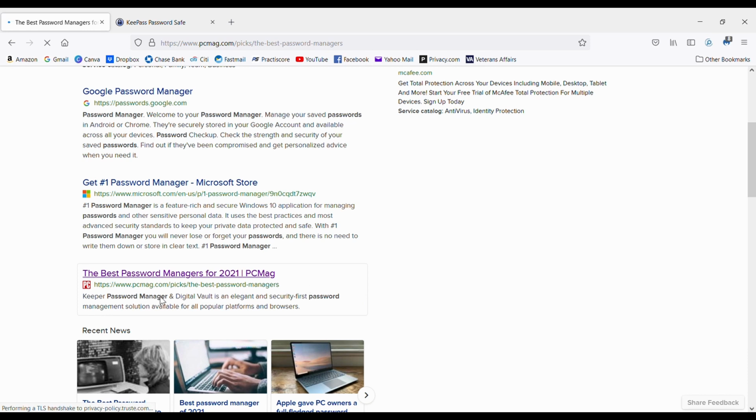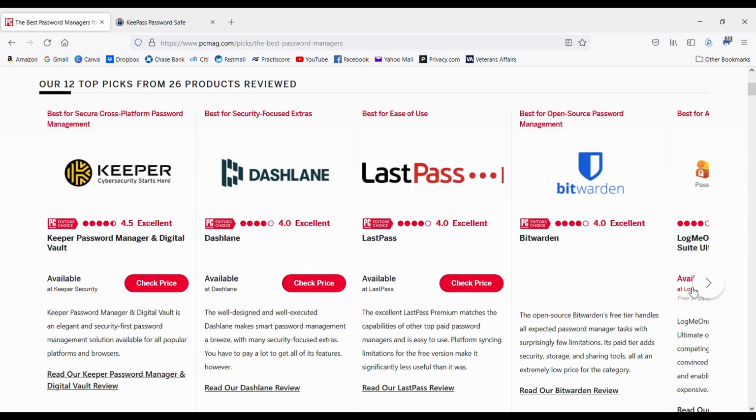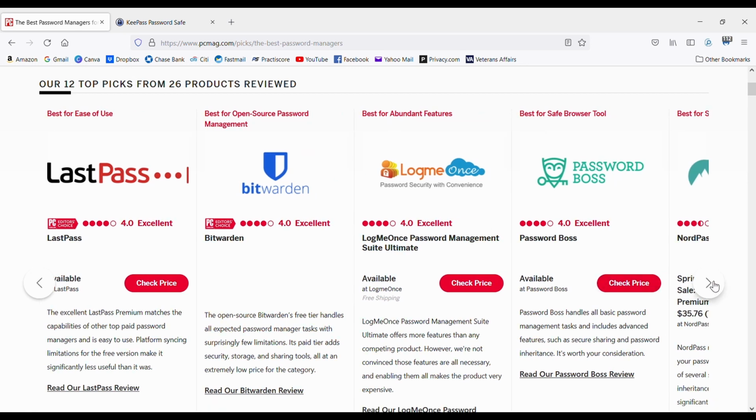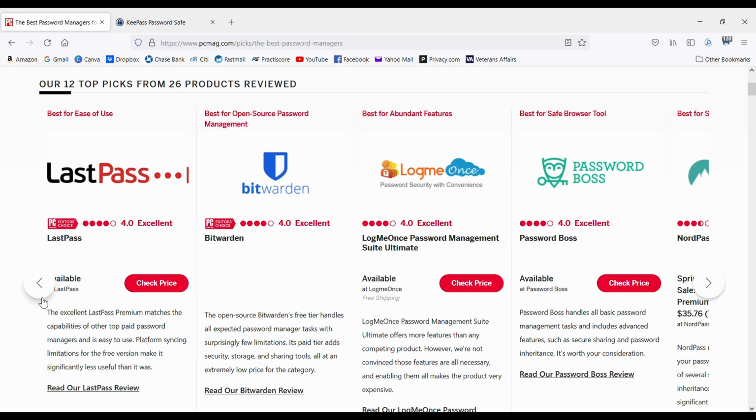You'll see some, Keeper, Dashlane, LastPass. There's a bunch of them out there. You just keep going down there and you'll find one that you like. Some of these are paid services, some are free. Pros and cons, right? Some of these are in the cloud, right? So they actually sync with all your devices. I actually don't like that.